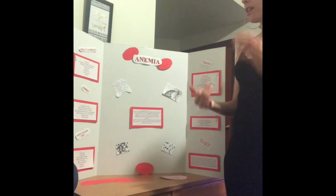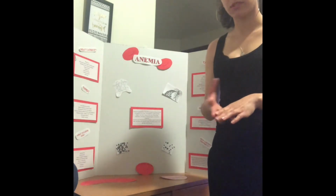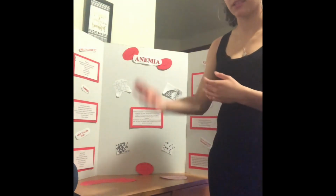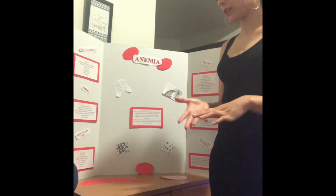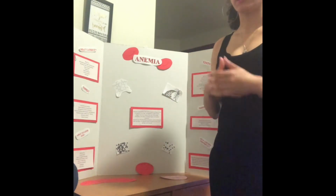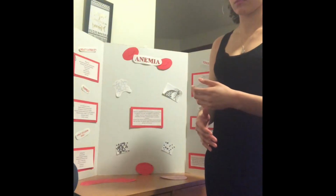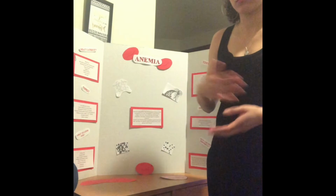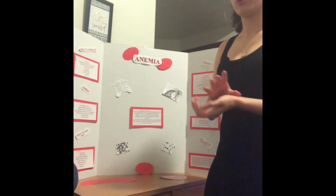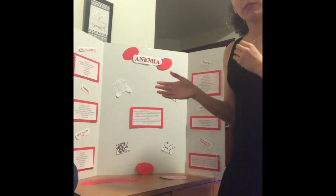So different types of anemia. You have iron deficiency and vitamin deficiency. As I said before, you have hemoglobin S, which is the name for sickle cell anemia. Excessive bleeding, which is blood loss or periods, pregnancy, that kind of thing. Diseases, as I mentioned, cancer, kidney, liver, and thyroid diseases. Hemolytic anemia, that is where the red blood cells are dying faster than they can be reproduced in the body, so you're not producing enough. And then aplastic anemia, that is where the bone marrow isn't producing enough red blood cells in your body. These are the main types of anemia, but there are other types as well.